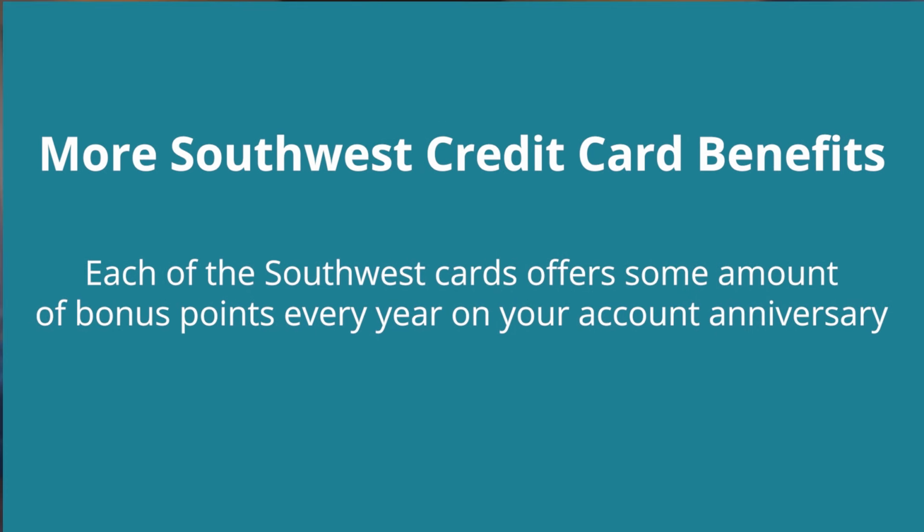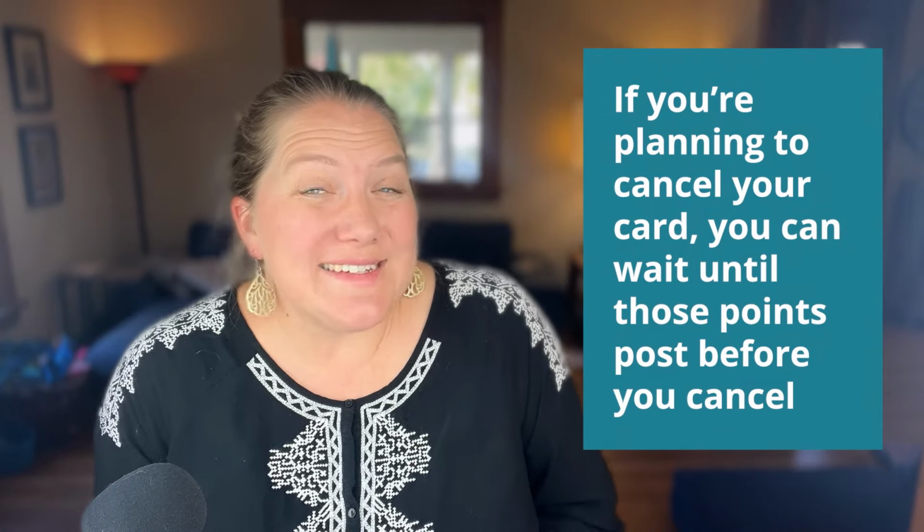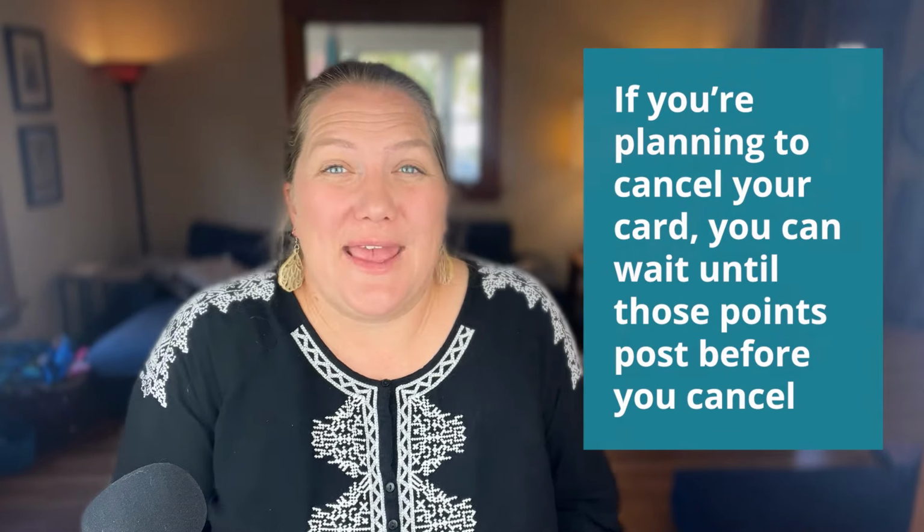And then last are the anniversary bonus points. I mentioned this in the episode on closing cards for max value, but we'll review here. Each of these Southwest cards offers some amount of bonus points every year on your account anniversary. So once you've had the card a year, you'll be charged another annual fee. Within a few days of that, you'll also see anniversary points posting to your Southwest account. If you're planning to cancel your card, you can wait until those points post before you cancel.